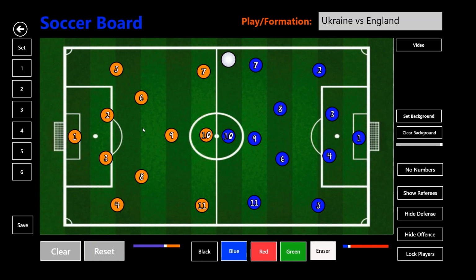It's a game when you need to be pragmatic because it's a very high stakes game. So I guess they will be going with the 4-3-3 formation, and they have played the first few group matches in a 4-3-3 formation, so they can still go with the 4-3-3. So let's look into the lineup. Ukraine is in orange and England is in blue.